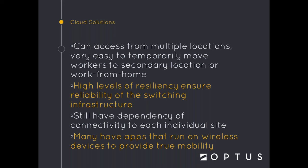So if we have flooding and the building has to be closed down, for example, we use Salesforce, a cloud-based solution. Our guys can work remotely wherever they're at. They can go to Starbucks, they can work from their house, etc., and not have to be impeded because the system here went down.